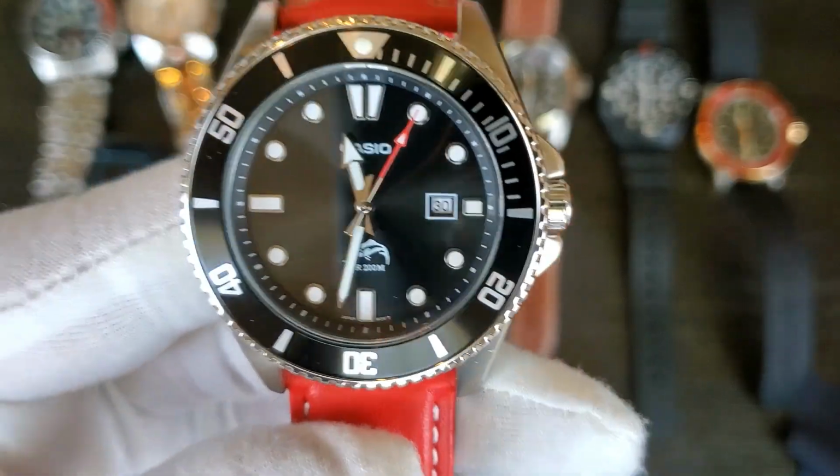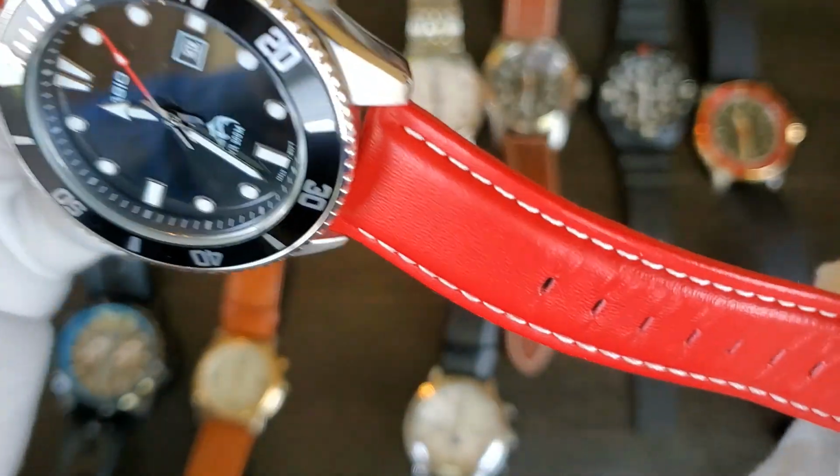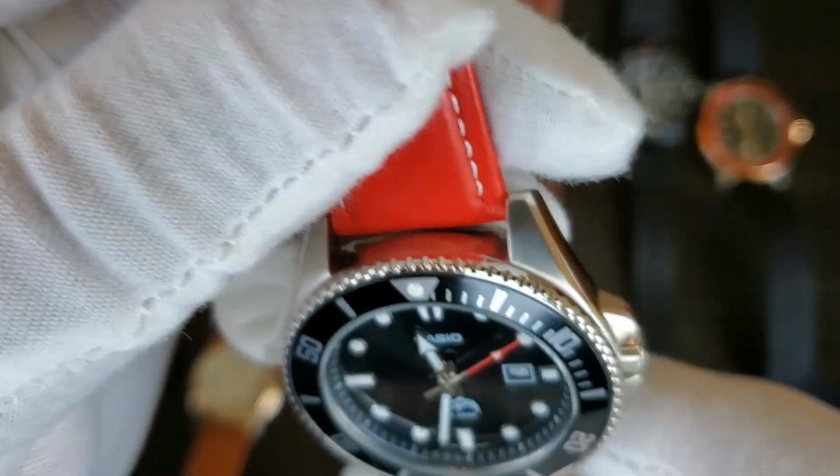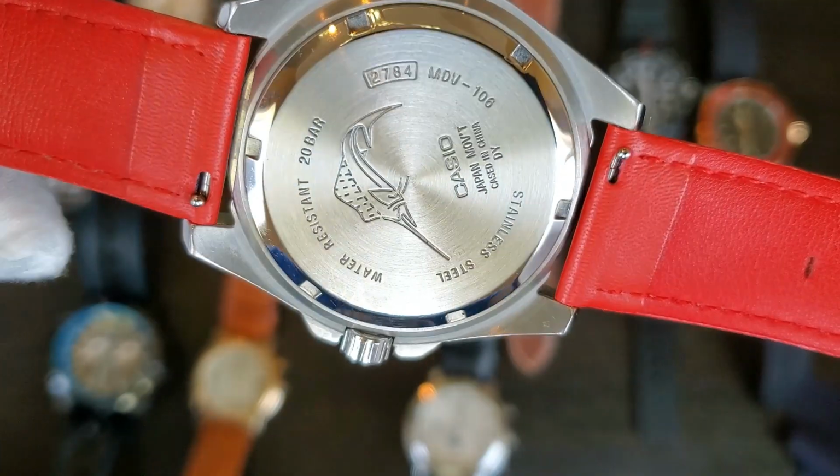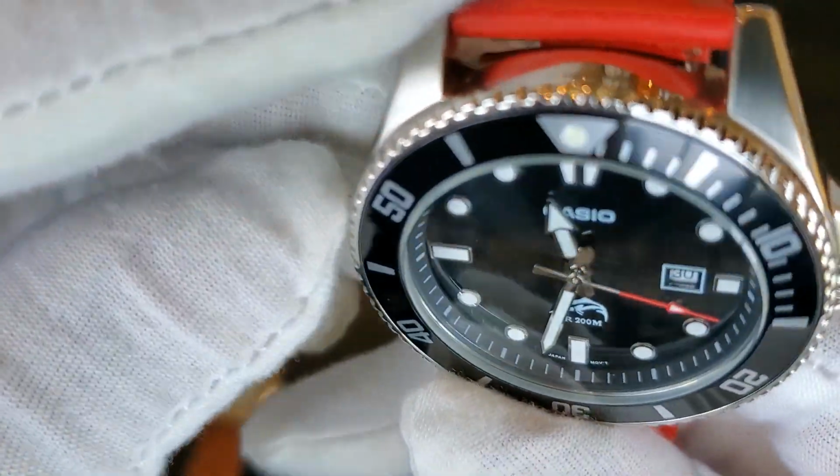And this is a good watch. I put it on this red aftermarket strap, and it has this red second hand. It kind of goes well together, and it looks good to me. Here's the case back on this one, screw down case back. Also has a screw down crown.